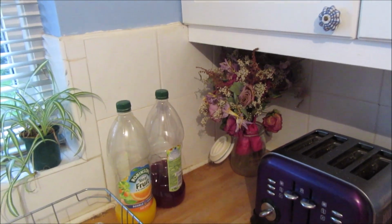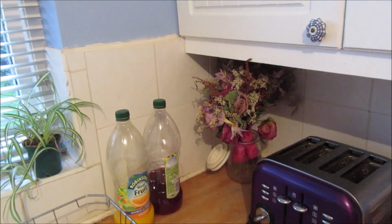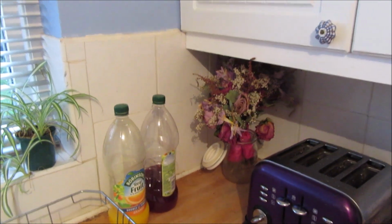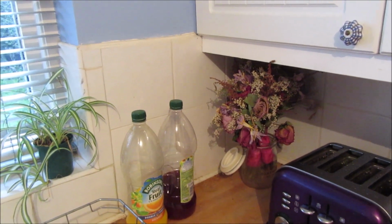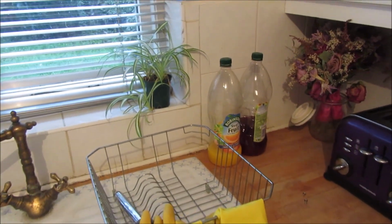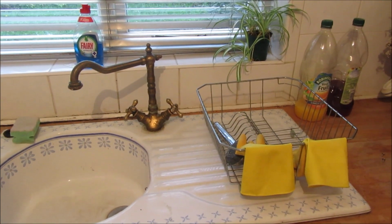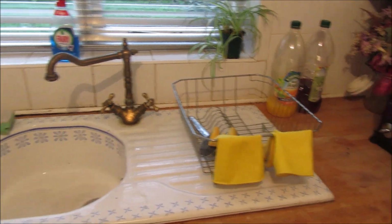That in the corner is my bouquet and a bridesmaid's bouquet from our wedding. I have dried them and I'm not sure what crafty thing I'm going to do with them, but I'm going to do something with them, so that's why that's there. Our squash, so I have summer fruit squash, Paul has orange squash, so that's why we've got 2 flavours. My gloves there, I do like to have my gloves out there drying.